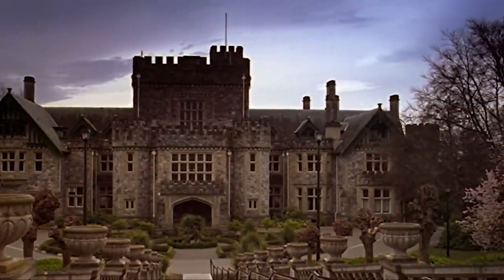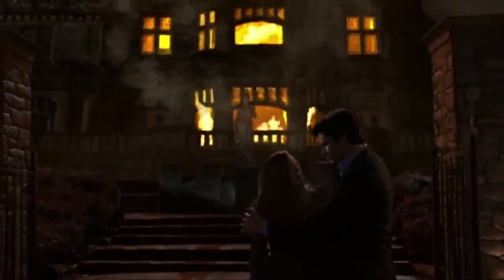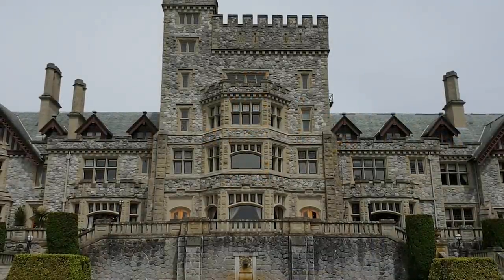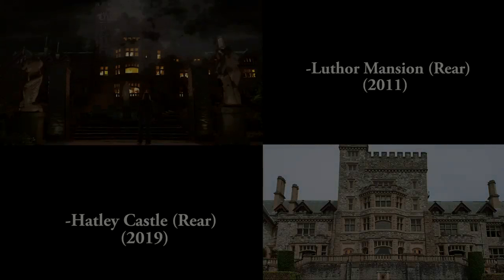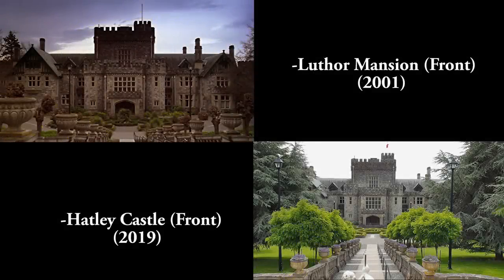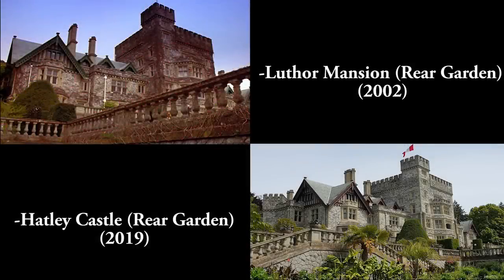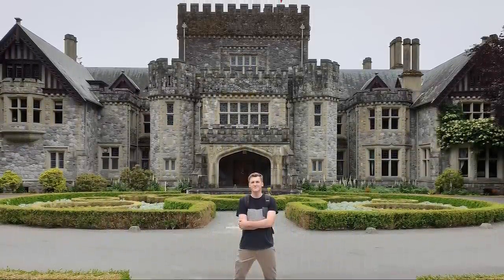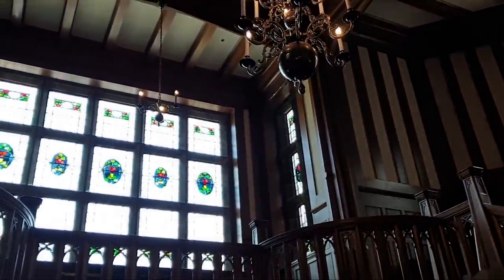This castle almost looks the same in 2019 compared to the first appearance in the series back in 2001. But for curiosity's sake, let's just see what's changed. This stop is a must for any movie or TV show fan, and you'll be happy to know that you're even allowed to tour the inside if you want a little history lesson.